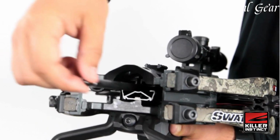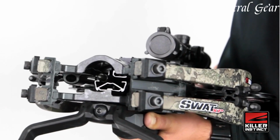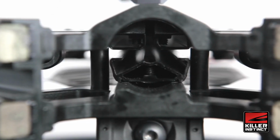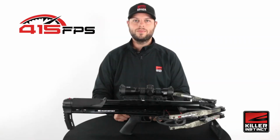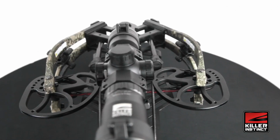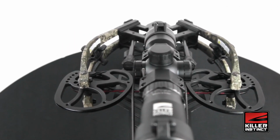With a blistering speed of up to 400 feet per second, the SWAT XP delivers powerful and accurate shots that are ideal for long-range engagements and hunting larger game. Its sleek, compact design features a robust aluminum frame and a narrow profile, enhancing maneuverability and making it easier to handle in tight spaces or dense foliage.